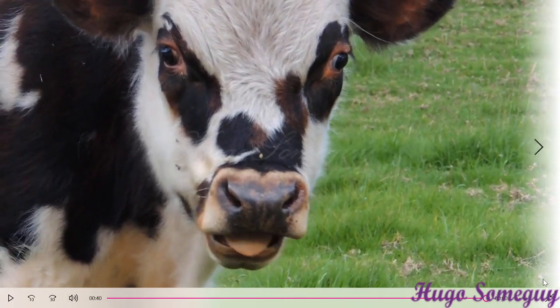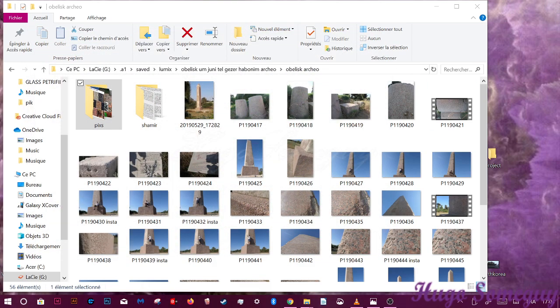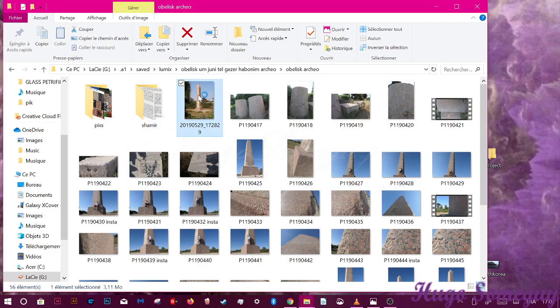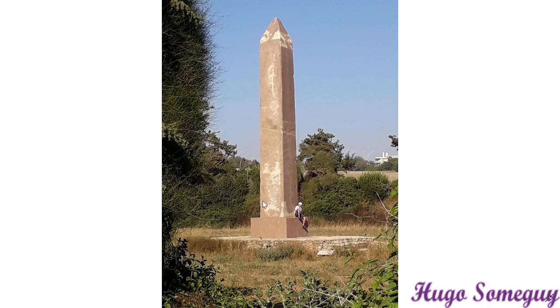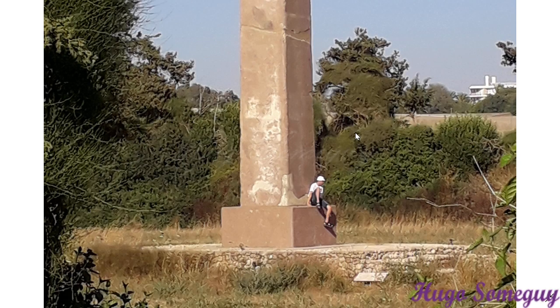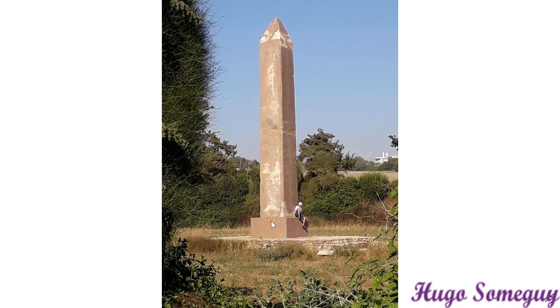With you today, what we are going to explore is an obelisk reconstructed by the Rothschild in Palestine, or occupied Palestine. You have a thing which is concrete, which is a fake block, might not be the original one, but that we are going to see in the video. And they repaired it, you see.